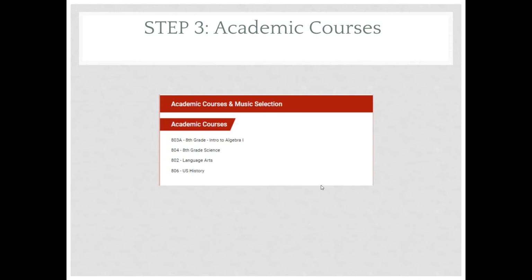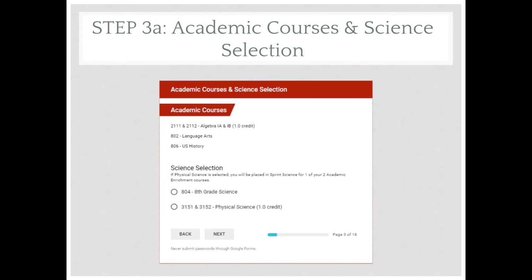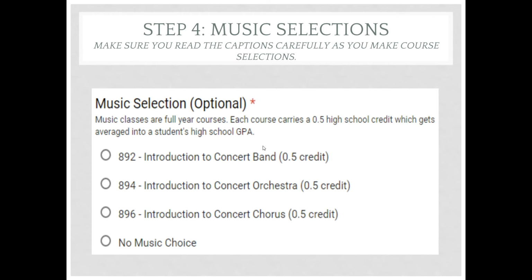The next step is just simply going to tell you what your academic courses are. This is just for a standard student. The other one is if you are in honors math, this is what you're going to see. You'll see the top 3 listing the math class, the language arts class, and the US history, and then you'll be able to make your science selection, either regular 8th grade science or the physical science.